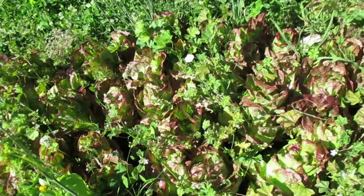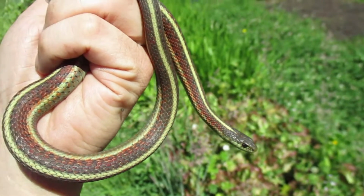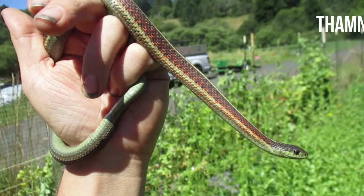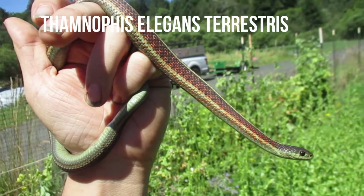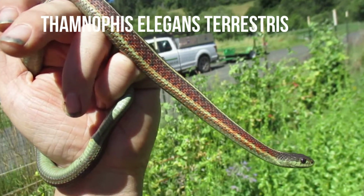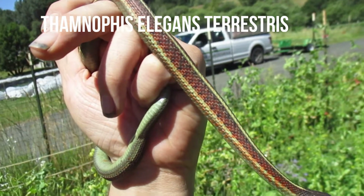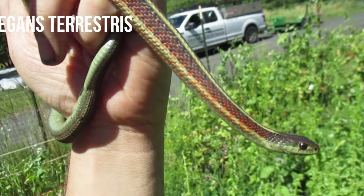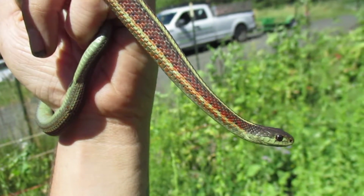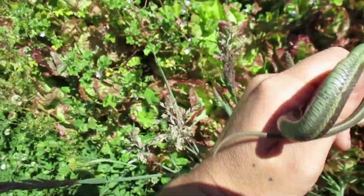Lots of snakes in the cabbage patch. Seriously, this little patch of lettuce here is just crawling with garter snakes today. Again, just another western terrestrial. Oh, this is the flame-sided. It's got a whole bunch of red that goes almost all the way up to the stripe. It's really beautiful. Alrighty, go on back with your friends.